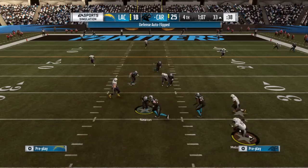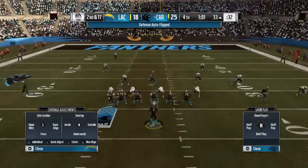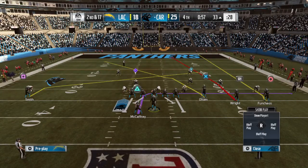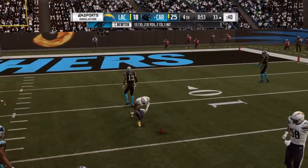He's taken down. What a huge play at this point in the game. Joey Bosa is on fire this game, in there to get his second sack now of the afternoon. That's so fire. Oh, I want another touchdown. Newton, I want it.